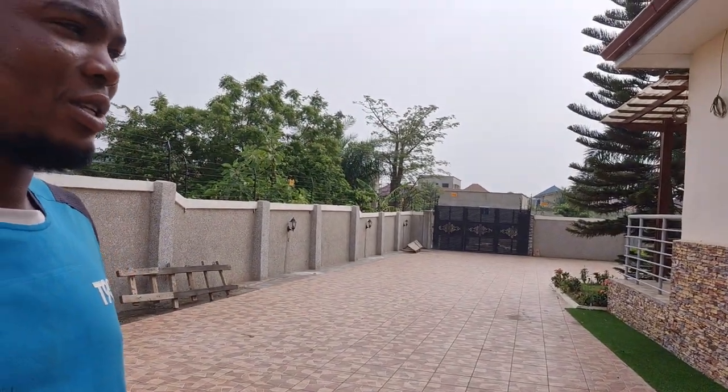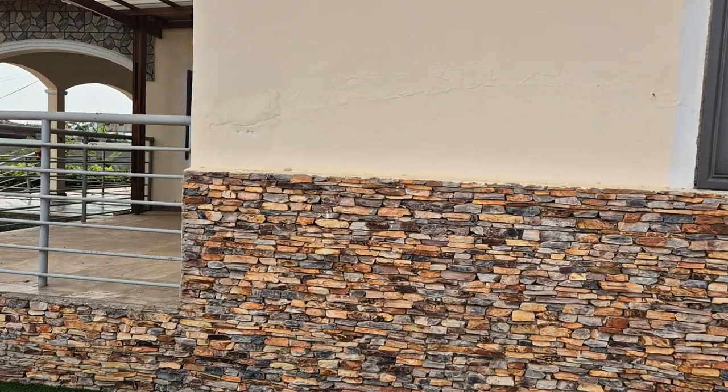Or maybe you build your house and later notice that it is not straight as you wished, maybe the top is big and the bottom is small. With this same stone you can straighten the building for you, and later it will look like a design. So these are some of the benefits of laying this natural stone cladding on your building. We are making this video for you to see that these stones are a good thing to do on your building, as you can see on your screen.